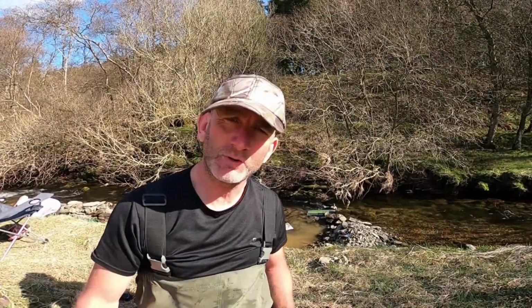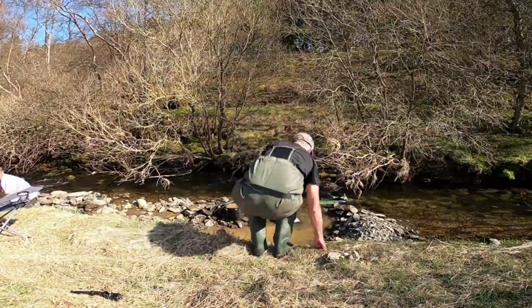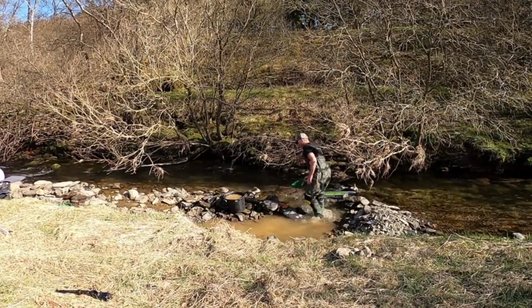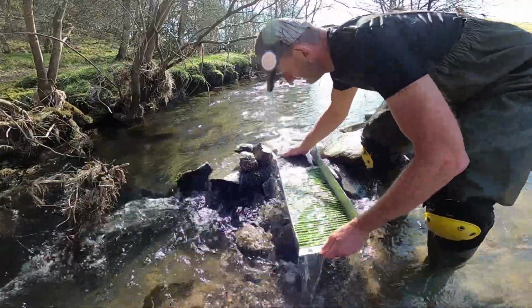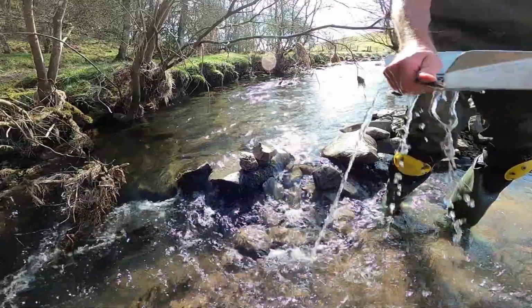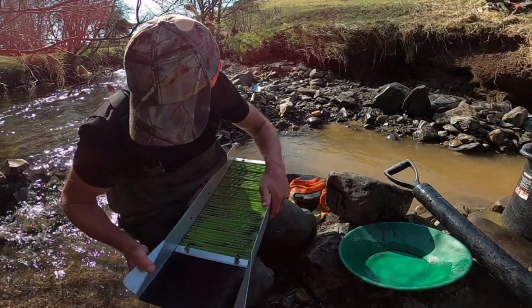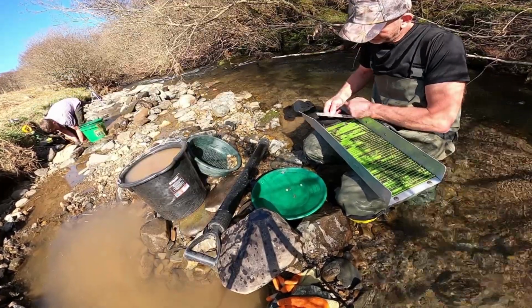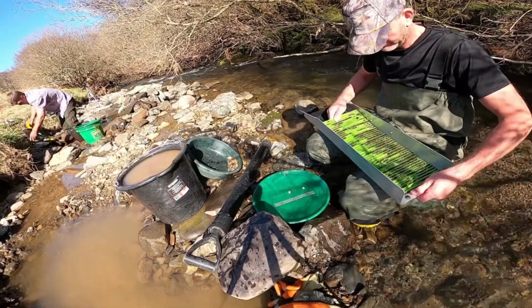Right, come on, let's go and do a clean up. With all cleanups, it's just a case of taking your time. Having a look in the mats. Always inspect your mats, the top mat and your main riffled mat. And we've got to take it all apart very carefully.